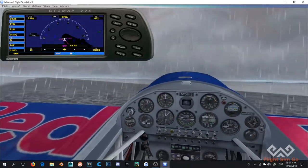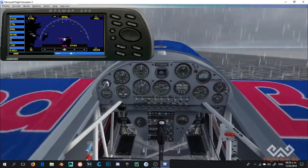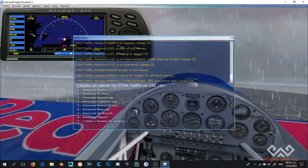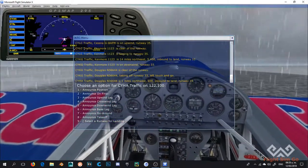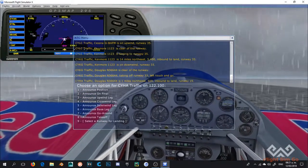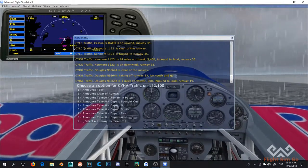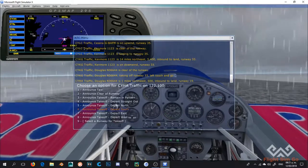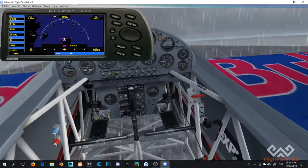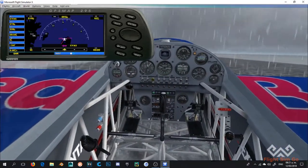So not even flaps in this plane. It just takes off, just like that. Just let tower know that we're taking off from runway 1. Take off. We're departing south. Charlie Yankee Hotel Alpha, traffic Extra November 700 Mike Sierra, taking off runway 1, departure to the south. Yeah, nobody here.